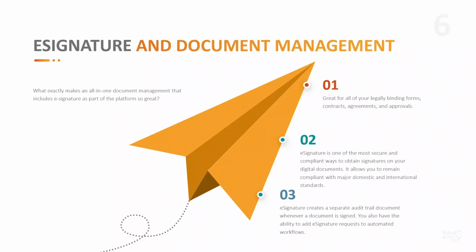Now, finally, we'll wrap up today's demonstration by showing you how fast and seamless signature can be for your business with eFile Cabinet and Rubix. All of your contracts, agreements, and approvals can easily be sent for signature, even automatically with the added benefit of workflow. eSignature is one of the most secure ways to obtain signature of all of your digital documents. Now, let's take a look.